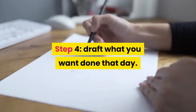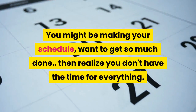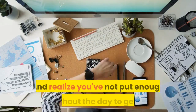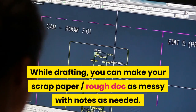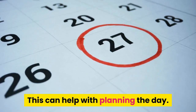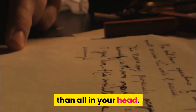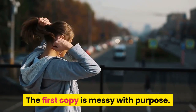Step 4, draft what you want done that day. I say draft because the first copy is never your final copy. You might be making your schedule, want to get so much done, then realize you don't have the time for everything. Or you'll make your list and realize you've not put enough throughout the day to get done. While drafting, you can make your scrap paper, rough doc as messy with notes as needed. This can help with planning the day. If you write out your thoughts, you'll have them gathered in front of you rather than all in your head. Seeing what needs to get done is important, remember. The first copy is messy with purpose.